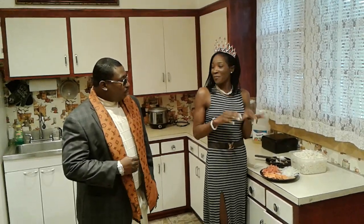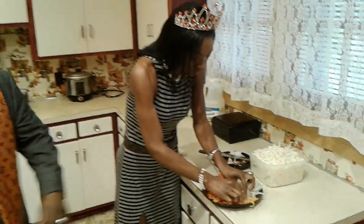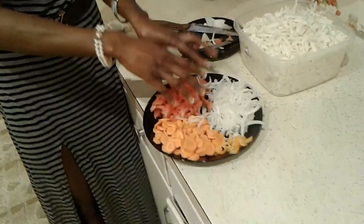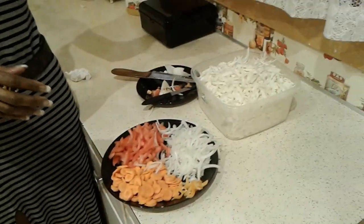So, now I'm finished cutting up all my vegetables. I put them in four different groups right here: tomato, onion, carrot, pepper, and my cabbage.